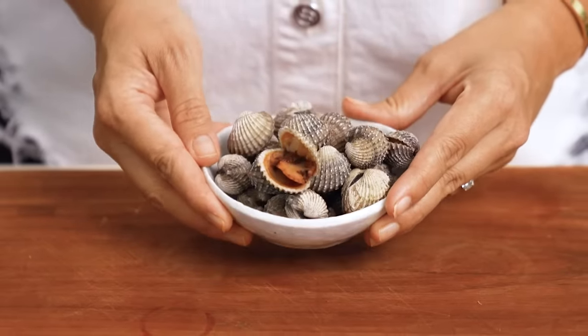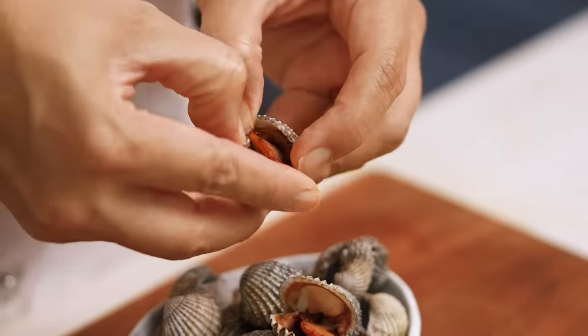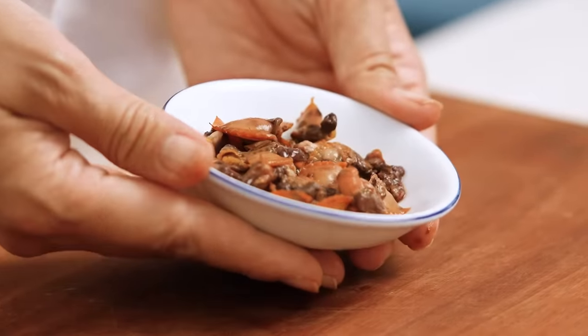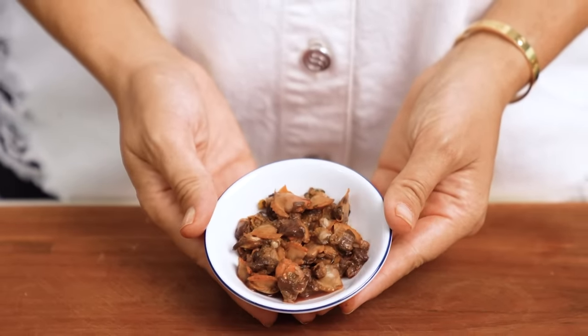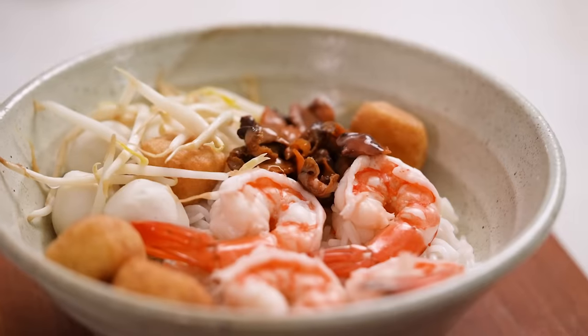They typically look like this. And I've just blanched these in some hot water for about 3 minutes or so. And you can then open them up, just pull them out. And then you have your blood cockles here. Now, these are probably difficult for a lot of people to find around the world. I'm here in Bangkok, so these were very easy to find. If you can't find them, maybe use a local clam in your area. That would be fine too.